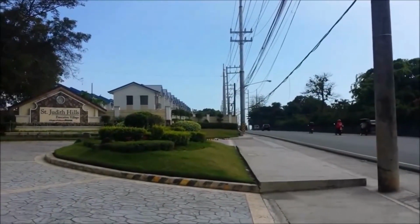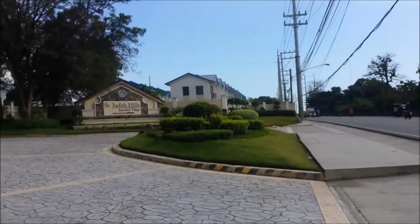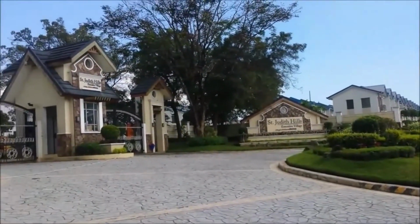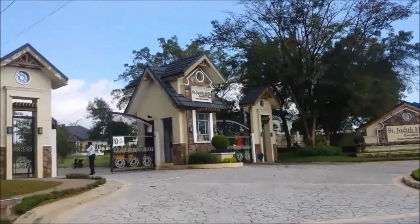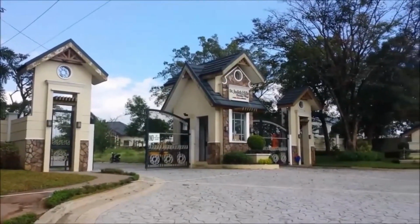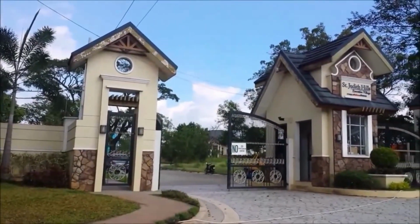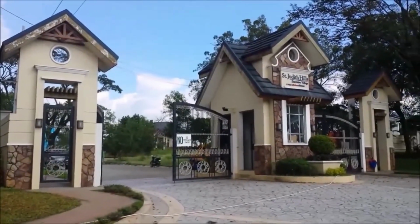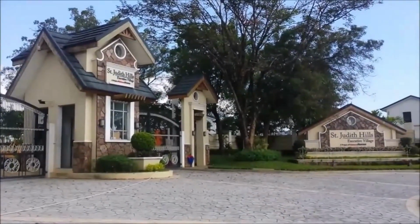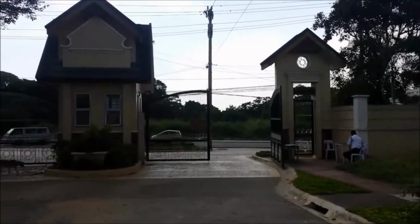of Antipolo, an exclusive community designed and built by Robinson Slat Corporation, is soaring high like a Philippine eagle in the sky of this majestic and beautiful mountain range in the hinterlands of the city. The St. Judith Hills Antipolo is a Mediterranean-inspired community savoring the romantic beauty of this classic architecture with a modern twist.